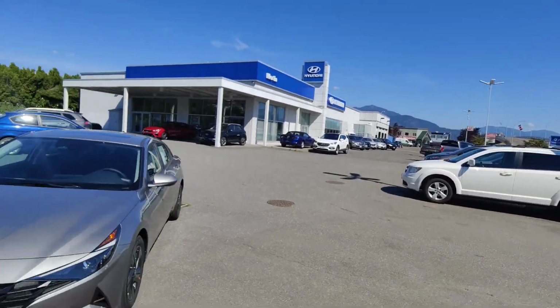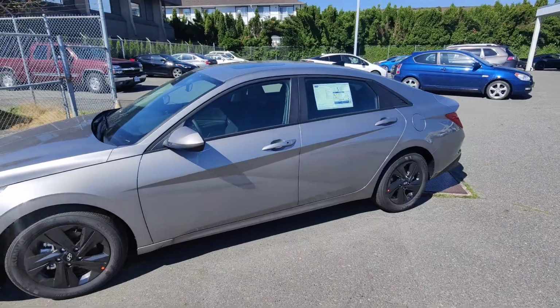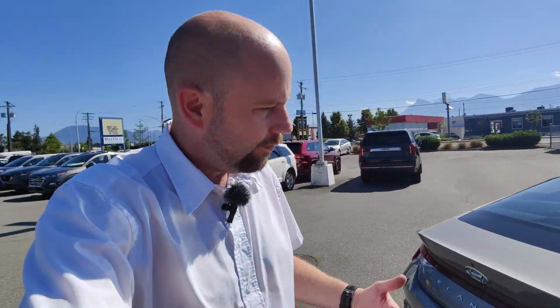So what we're going to do is cover all the features of this beautiful vehicle. They have changed this from 2022 to 2023. There are a few added tech features which are kind of nice, and it hasn't actually lost anything. Everything that was there in the 2022 model is still there in the 2023 model, plus a few more things. So I'll cover those in the video, of course. So let's go over it.